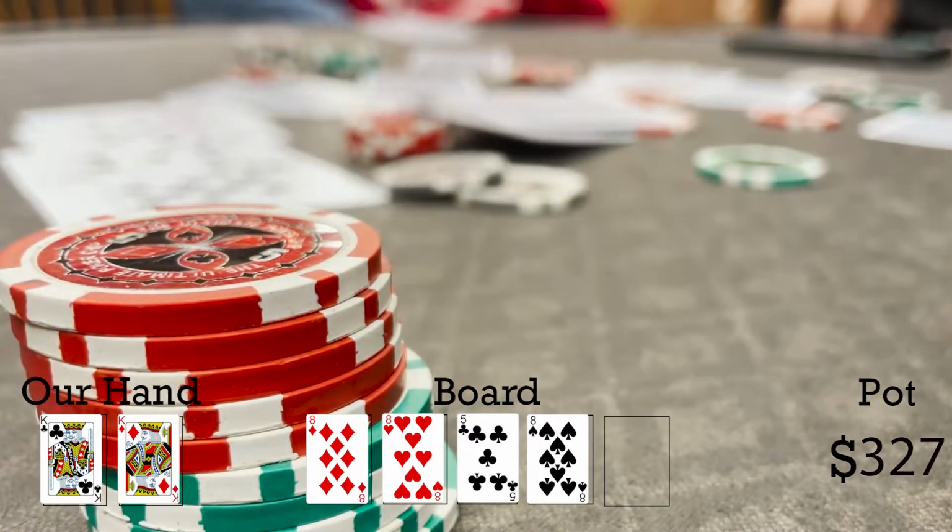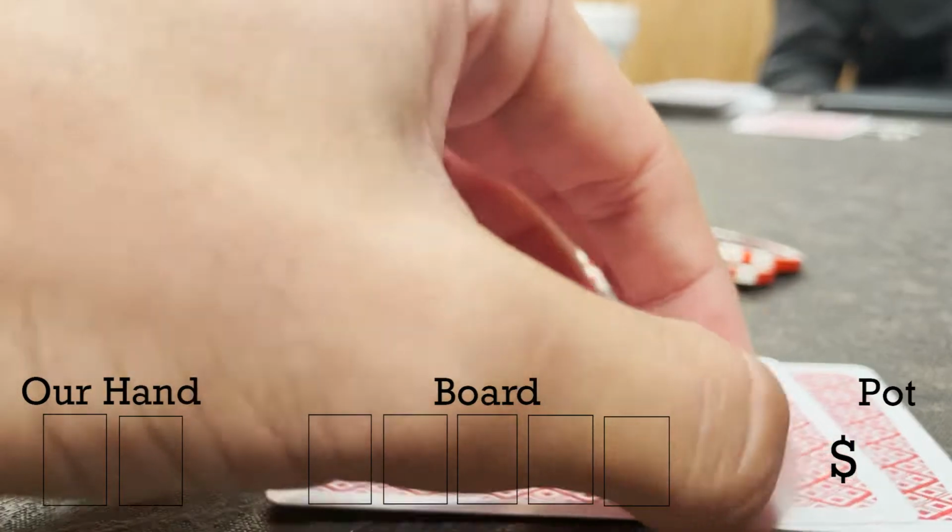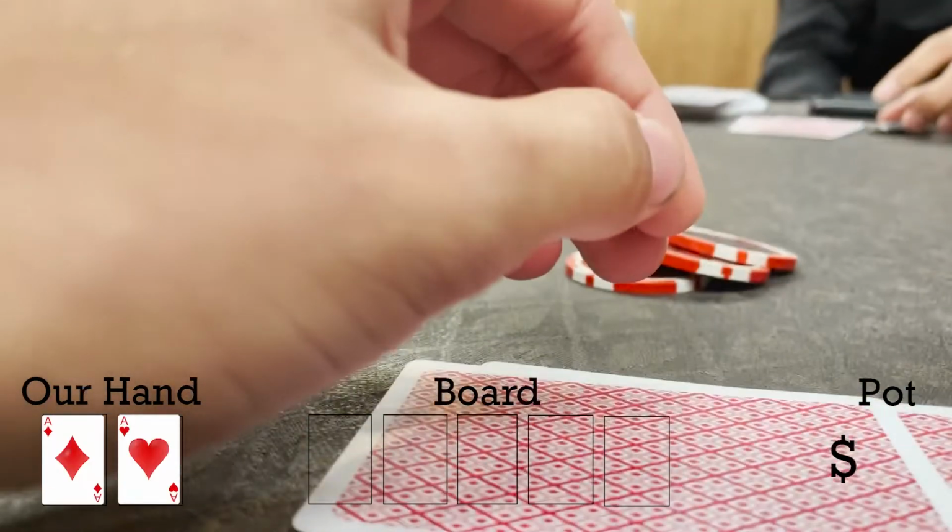Okay, now I'm glad I got it. What'd you have? The player that went all in had queens, and the player behind us had that K8. But that fold was a purely exploitative play.